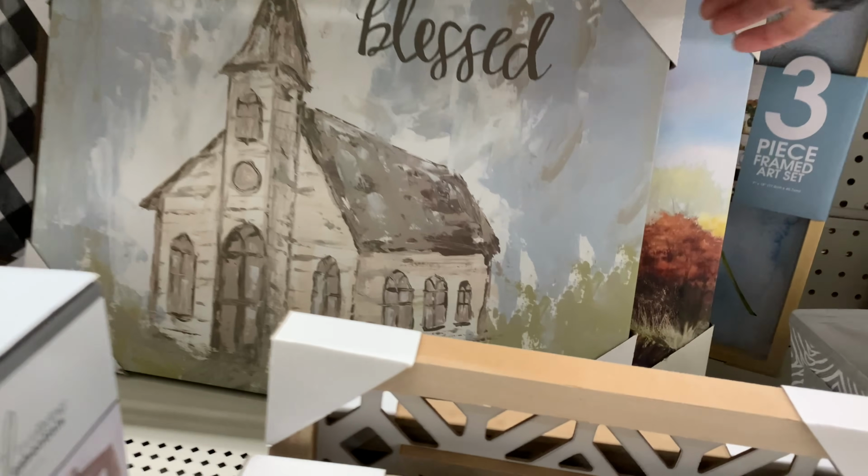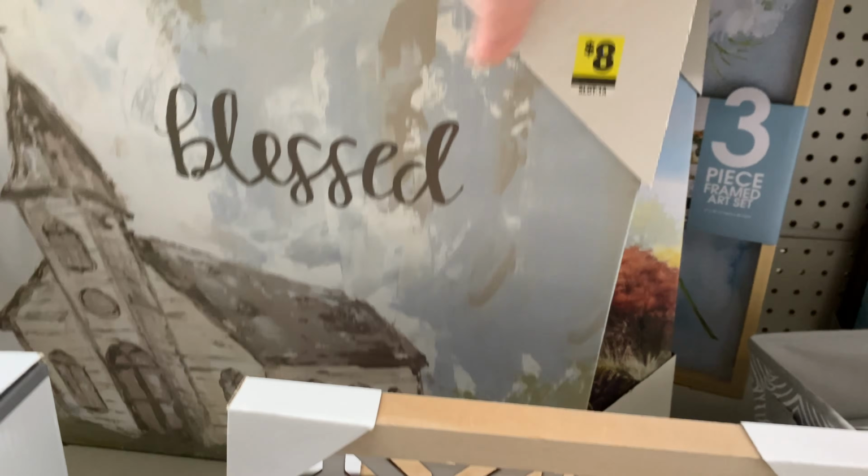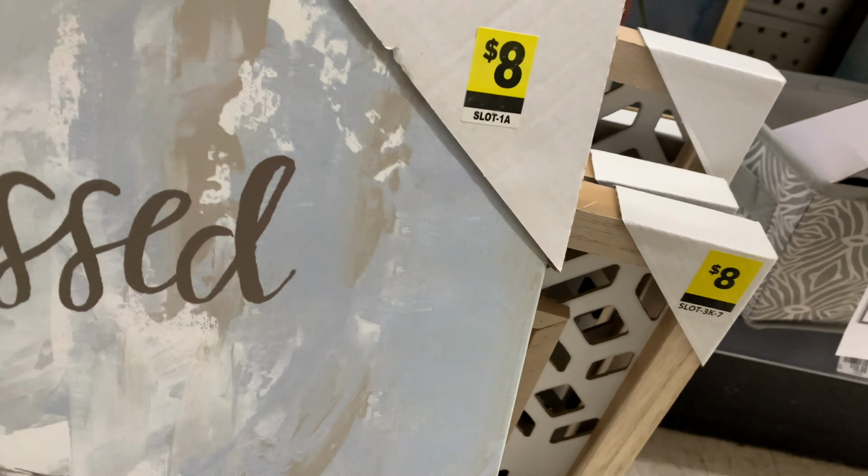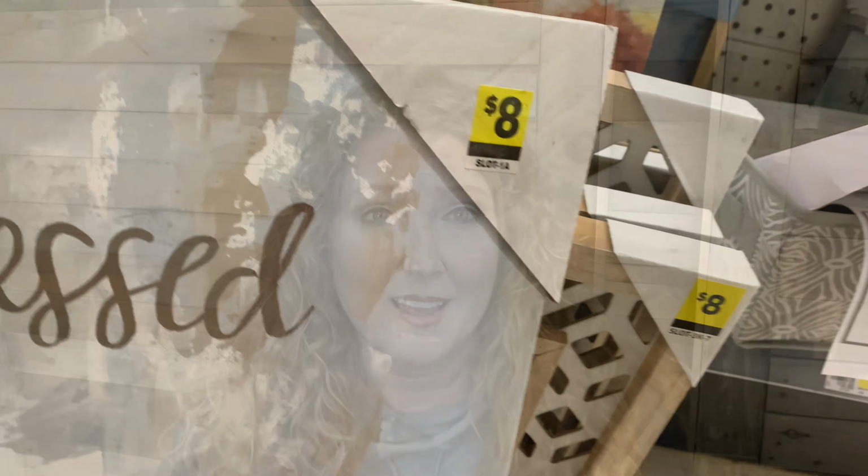So the closest thing I found to Santa was this beautiful blessed church. Oh, I would have loved it even more if it didn't have the bless, but I love it just as much. Okay, so we toured the Dollar Generals. I got some inspirations. Man, people are shopping for Christmas way early. So nope, I didn't find Santa Claus, but that's okay. I guess he wasn't meant to be. I'll take my blessed church and come home.